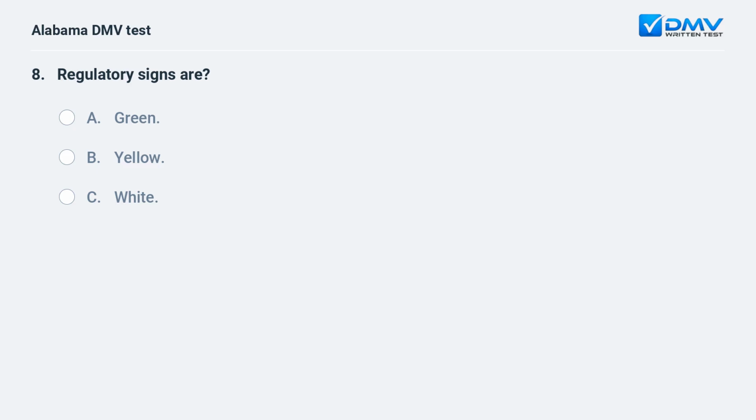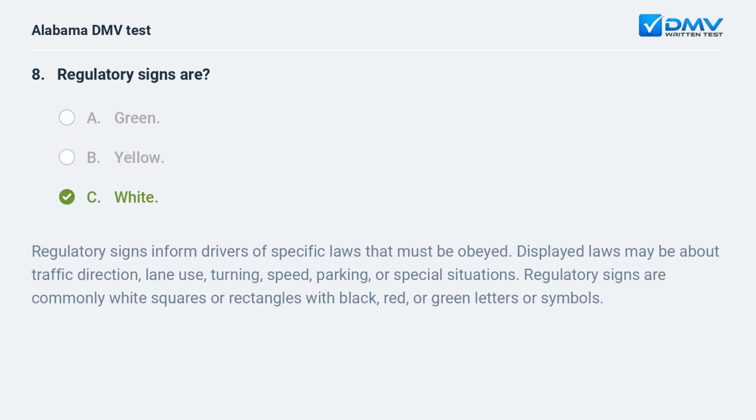Regulatory signs are A. Green. B. Yellow. C. White.